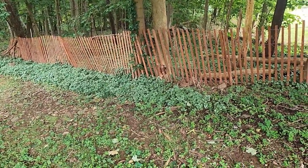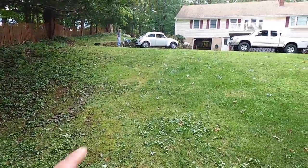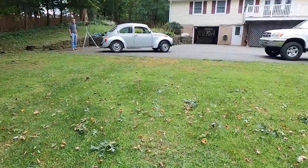So here's the tree he kissed. You can see the tire mark here. You can see we got quite a significant hill here. So we'll go check out the damage.